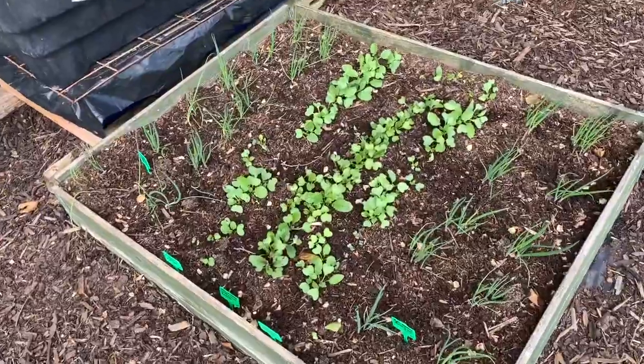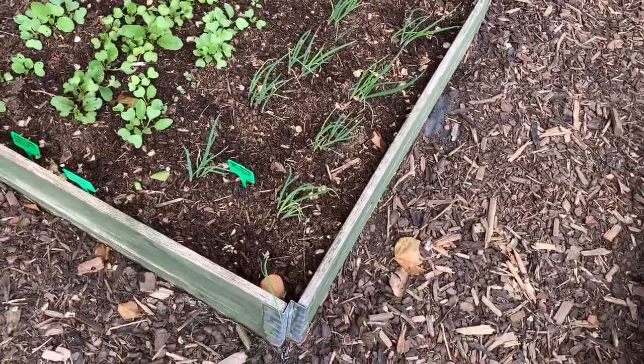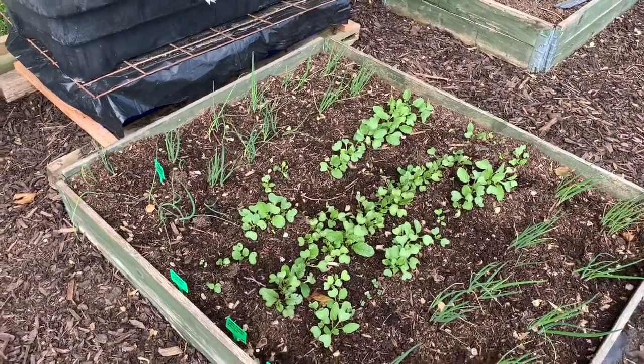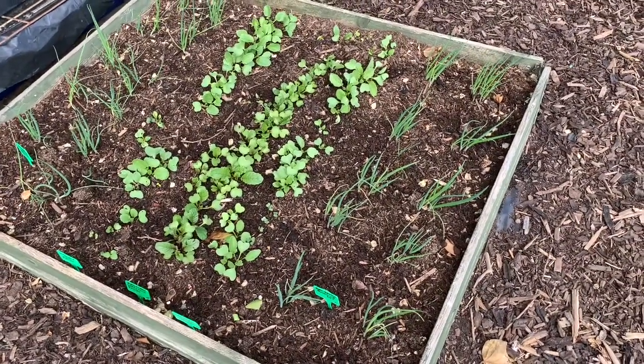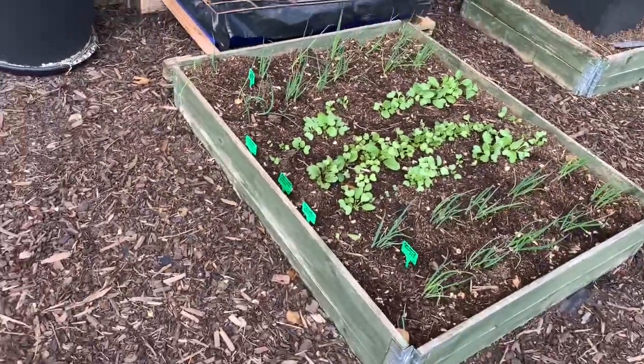I have some radish and spring onions. Spring onions are doing well for me this year. I don't usually have much success with them. This is the second lot that I sowed in modules and planted out. The other lot are in the polytunnel, and I've got another lot on the go, and they are all germinating as well. They're doing good, so I'm very pleased with those.